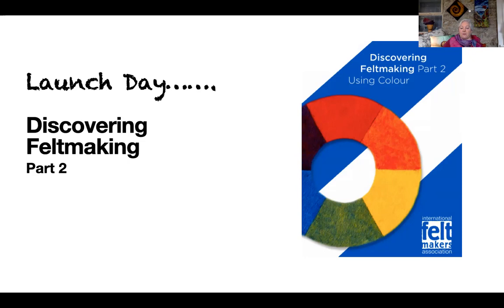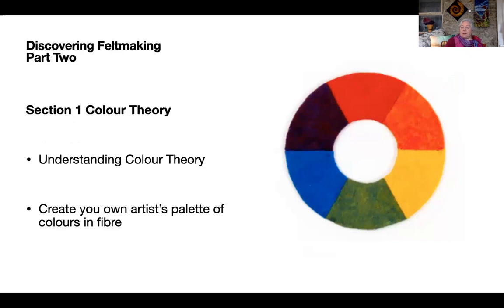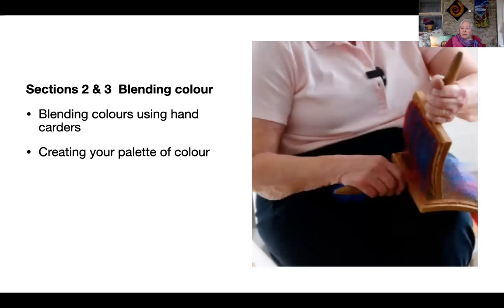In Discovering Feltmaking Part 2, you'll gain an understanding of colour theory. And from these foundation blocks, you will learn how to create your own artist palette of colours using your newfound knowledge and also mastering the skill of fibre blending using hand carders. Hand carders can sometimes be a bit of a challenge right from the start. And so here we are being taught by our very own Queen of Carding, IFA President Sheila Smith. Sheila takes you through the process from start to finish and makes it look very easy. And with a little bit of practice, you'll have successful bats that you can produce to create your own artist palette.